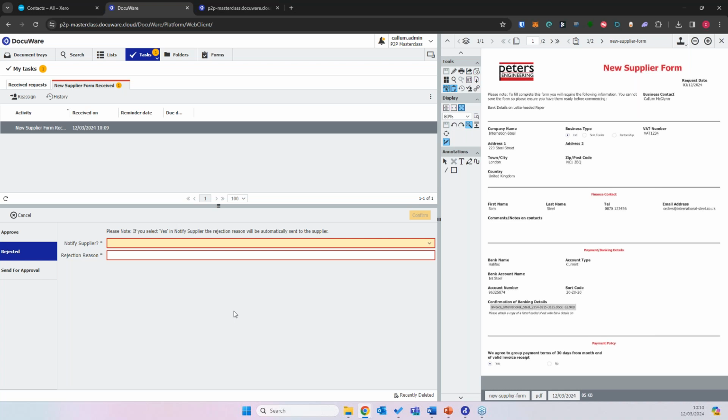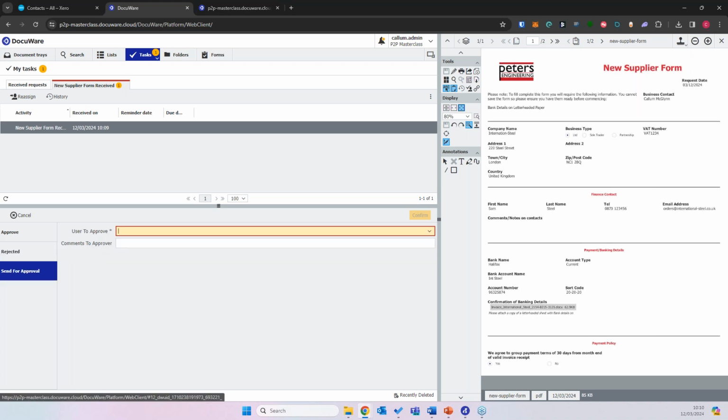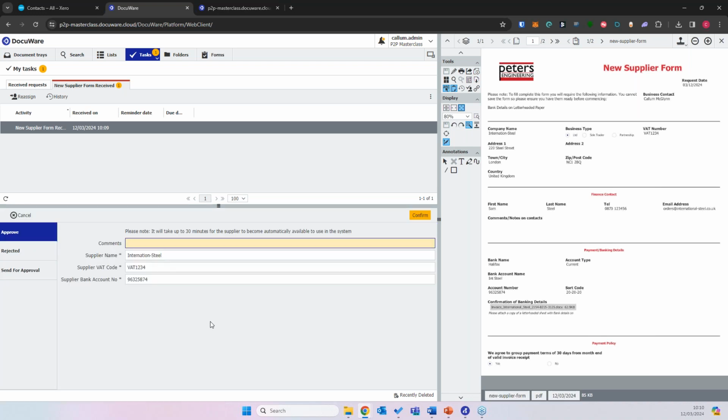Depending on our business process, and the power of DocuWare is its customizability, I could here send this for approval and choose somebody within the business that I wanted to send this to for approval. As it is for this demonstration, I am going to approve this supplier onboarding. The system is showing me the validation step of the data that's in here. So I can check it, make sure it's correct versus what the supplier has submitted. As it is, instead of international steel, it should have been International Steel. When I'm happy, click confirm.